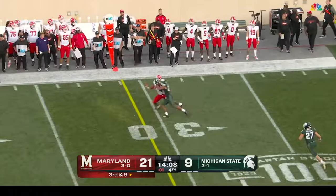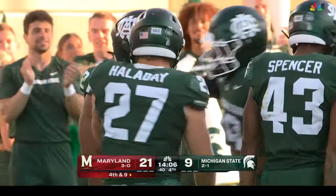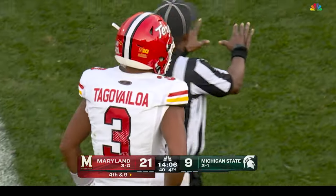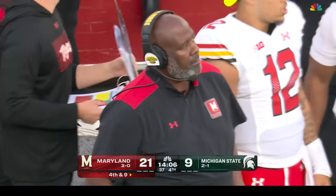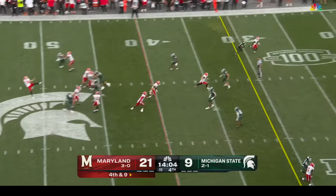Tagovailoa fires the wobbly pass coming out of his hand. Strangely just floated up in the air. Tatum was over there, thought he had an opportunity for a pick and was just a tick late, or he might have had it. He's right there, almost a near interception for Michigan State.